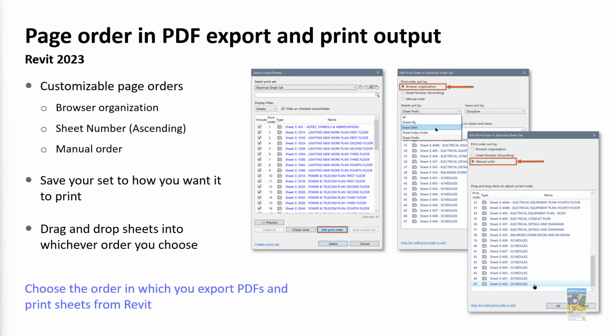Page order finally in PDF export and printout. So prior, in 2022, you could export a PDF, which was great because we didn't have that functionality before. But unfortunately, you had no way to control the order of the sheets. So now you can customize the page orders via browser organization, sheet number, or manual order. You can save your set to how you want it to print. You can drag and drop the sheets into whichever order you choose. So they're trying to make it much easier for you to export the PDF but have control of how that exported PDF and those sheets are created.